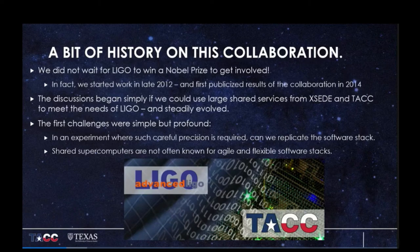But what it really started out being about was LIGO and TACC and the XSEDE network that we're part of. These are all NSF-funded activities, and the LIGO folks went to NSF and said, hey, thanks for the billion-plus dollars to build the big instruments. We need a lot of money to do computing. We'd like to buy some big computers.